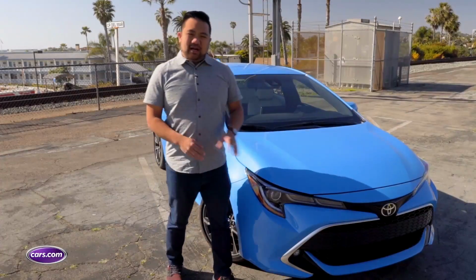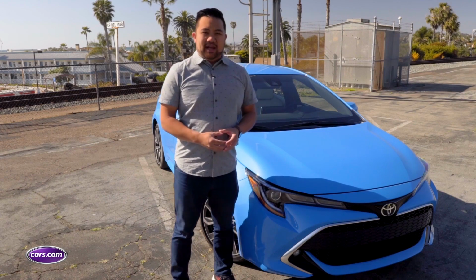Now, no official word yet on pricing or fuel economy for the Corolla Hatch, but we assume that we'll get those numbers closer to the car's on sale date in July of 2018.